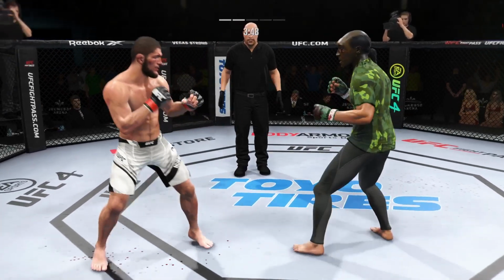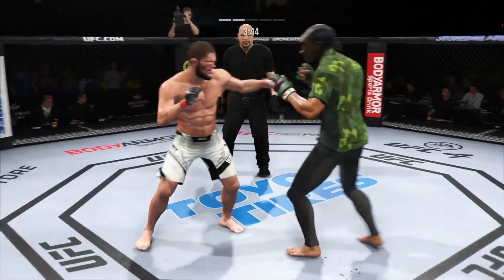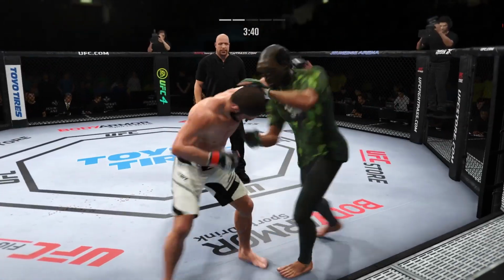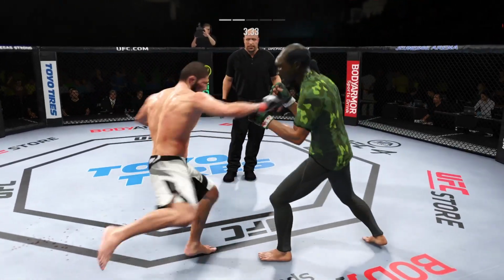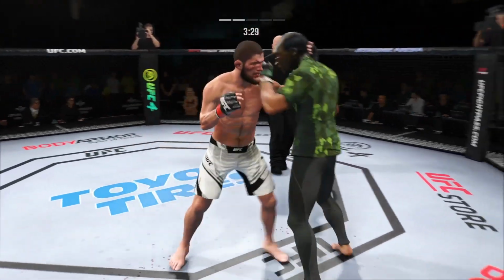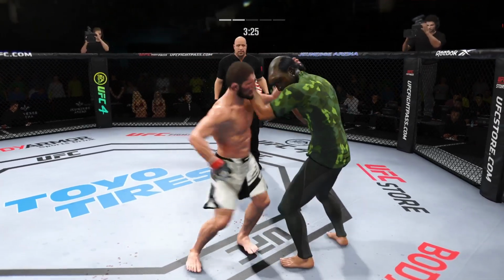Nurmagomedov gets hit by that leg kick. May not be a bad idea to start to check some of these. Stuffs the takedown, no problem. You can really limit the mobility of your opponent with those leg kicks. Another shot lands upstairs. Well, he's got the longer reach, and he certainly showed it there in landing that straight punch. Oh, nice knee to the head for him there.